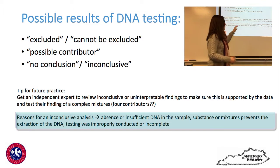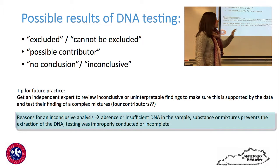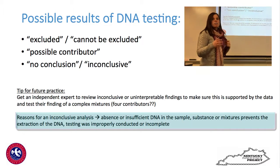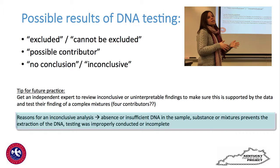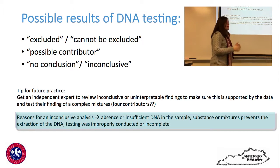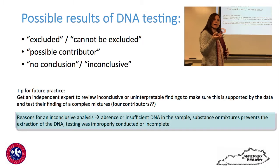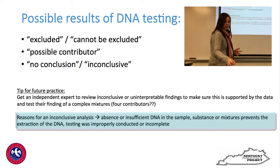So just because a lab report might say inconclusive or uninterpretable or not able to be interpreted, that's not a bad thing. It just means we have to dig a little bit deeper to find out what was happening at the time that that analysis was being done and why they came to that conclusion. And it simply could have been that they were looking for nuclear DNA at the time, and the sample that they had was not big enough. But under today's conditions, that sample actually might be a valid amount to use.